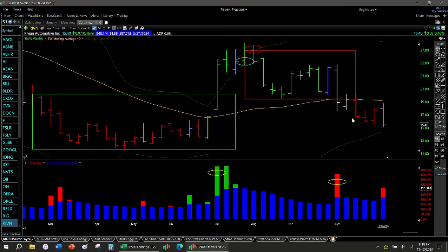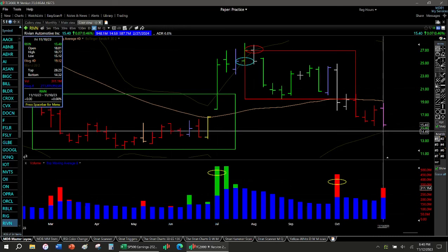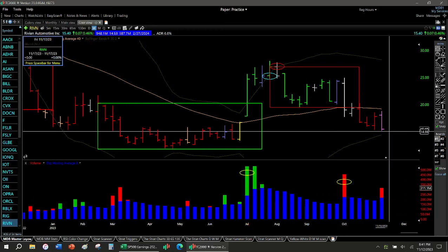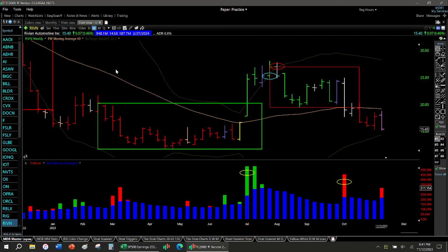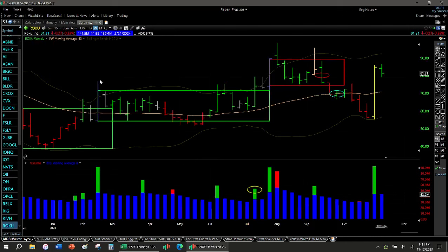Rivian, everybody's car company, the electric car company that loses tons of money. White bar sell signal, downtrend. Now a pink bar signal. That means pay attention. So if anybody's still long this, I pray for you. Odds of a downward resolution are high. I wouldn't want that. I wouldn't own it.